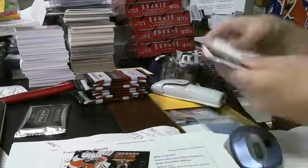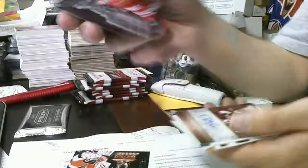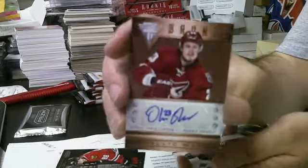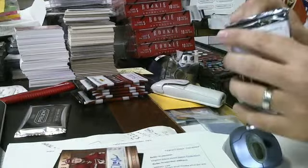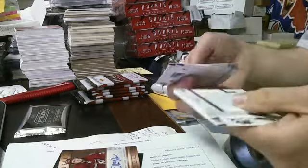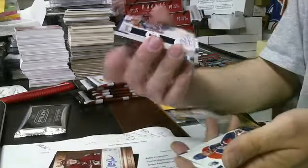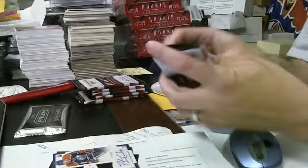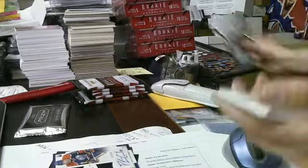We have two here. We have a Cup Contenders of Patrick Kane, numbered out of 999 for the Hawks. And then we have a Metallic Marks autograph of Oliver Ekman-Larsson for the Phoenix Coyotes, bronze version. This one's a little thicker pack. It's a Rookie Treasures dual jersey autograph of Philippe Cornet for the Edmonton Oilers, numbered out of 699. Dead teams are Carolina and Florida.